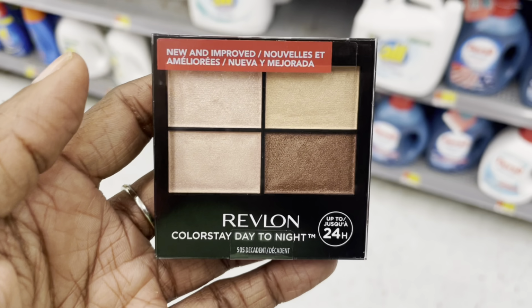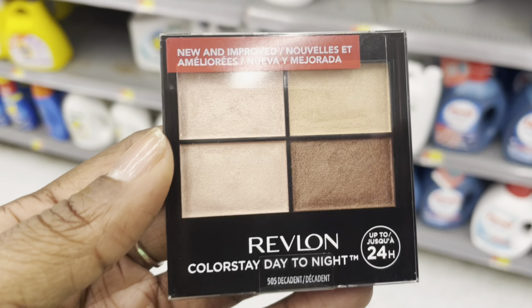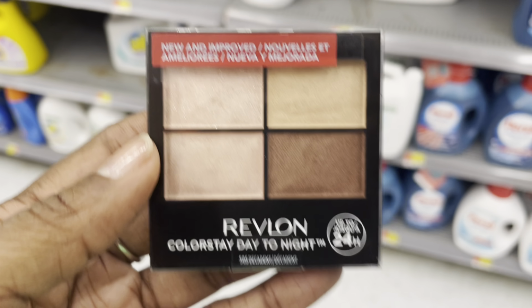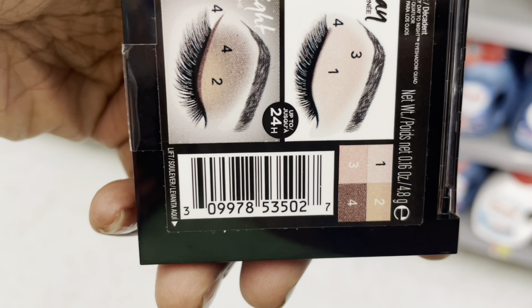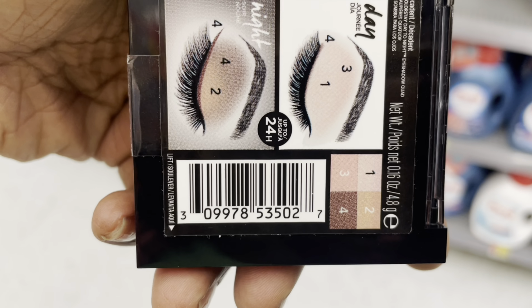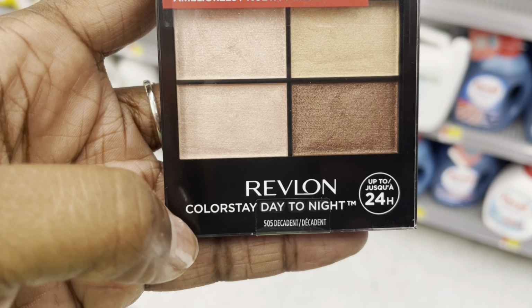So I had to come over here and record this because the employees were over there scanning the Revlons, and I wanted to make sure I grabbed this before they got it. Anyway, it's the 505 one. Here is the barcode, so you can check your BrickSeek or check in your walmart.com app to see if you guys have it in your store. But again, it's the 505.